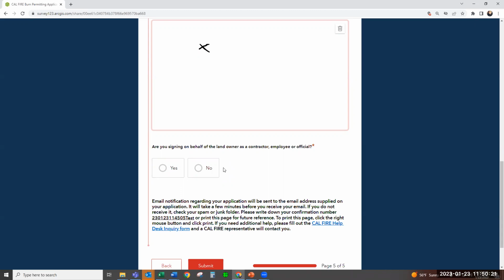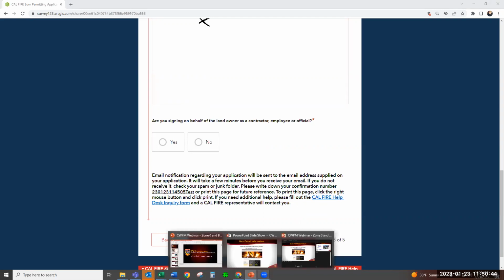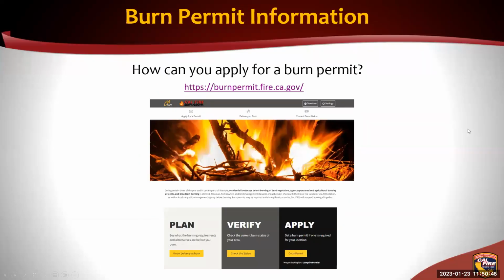Then the final paragraph there, and we're not going to hit submit on this, Kara, just so you know. That final paragraph just tells the individual what's going to happen next, and it's really important to know an email notification regarding this application will be sent to the email address that was supplied on the application. All right, that's kind of the burn permit process in a nutshell.